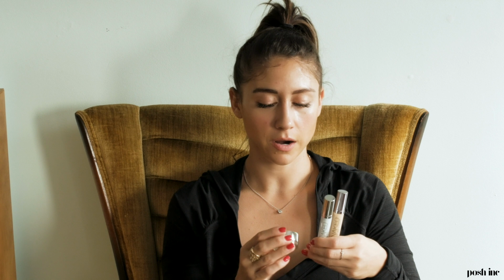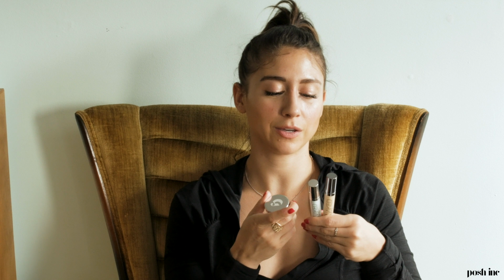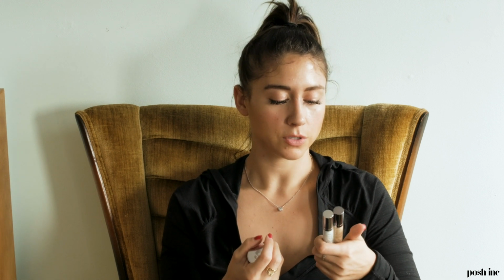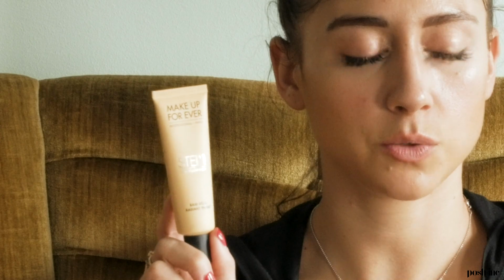So favorite concealers for my dry skin are this Glossier and Urban Decay. Urban Decay concealer is probably my favorite because it gives you enough coverage, but it's very, I don't want to say watery, but it's more watery than most. It's very hydrating, so it's sort of weightless as opposed to other concealers that are really thick and hard to spread. Yeah, so these are really great. This Makeup Forever is a radiance primer, so this is really good for dry skin.